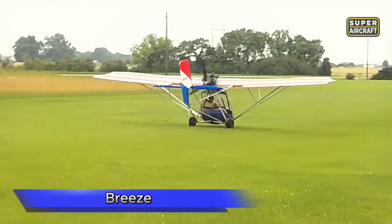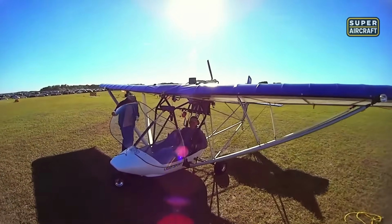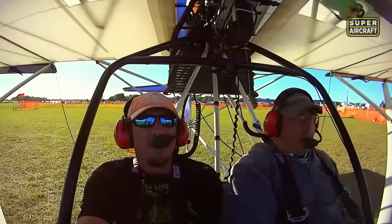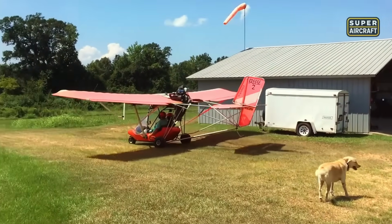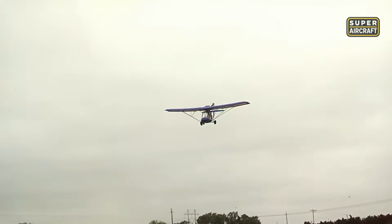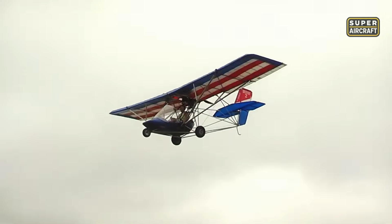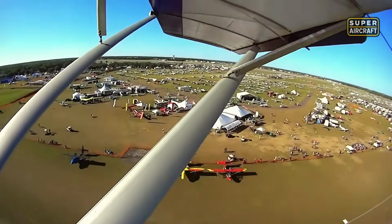The Breeze, introduced in 1996 by M Squared Aircraft in Kansas City, Missouri, blends simplicity with refined engineering. With a strut-braced high wing and aluminum frame covered in sailcloth, it stays under 254 pounds and fits the requirements of FAA Part 103. Its open cockpit design enhances the flying experience with panoramic visibility.